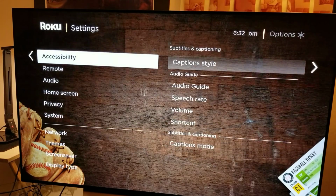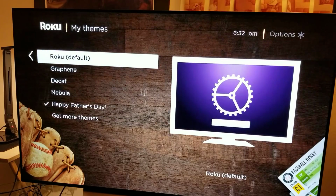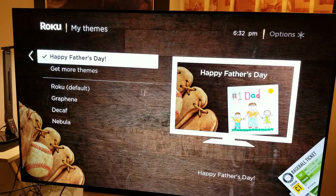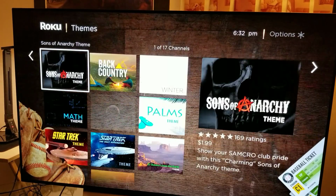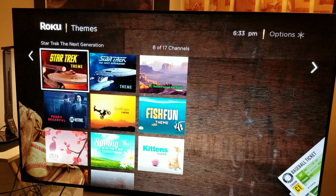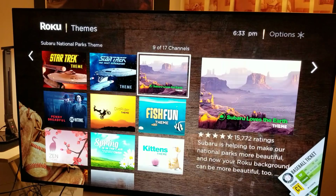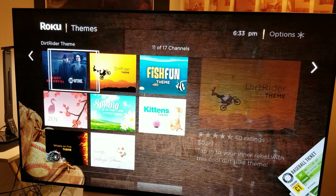You can even change the theme of the Roku. If you want to change it, there's a bunch of different themes they've got that you can use. This is a Happy Father's Day one. You can get more themes. You click on it, and they're going to have a bunch of different ones. Sons of Anarchy theme, Winter, Palms theme, Twin Peaks theme, Star Trek theme. Let me click Star Trek, but you have to buy that one. Some of these you have to buy; they're not free. Fishing theme, you have to buy that.